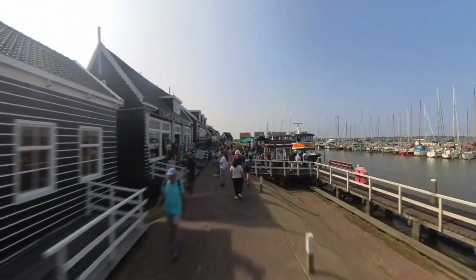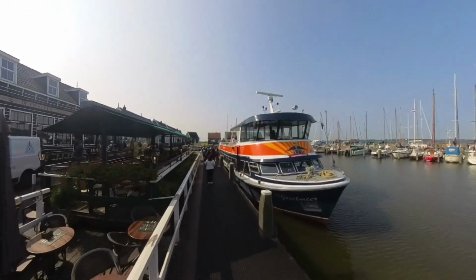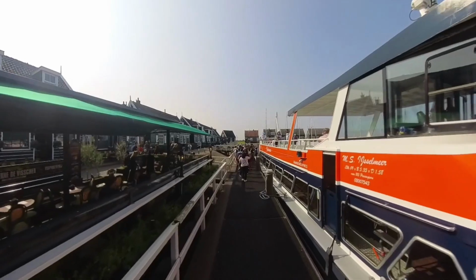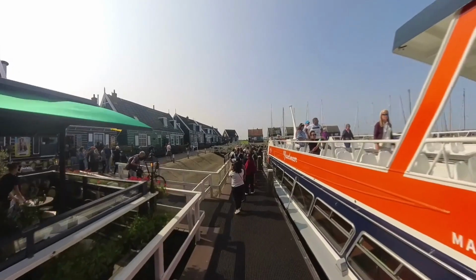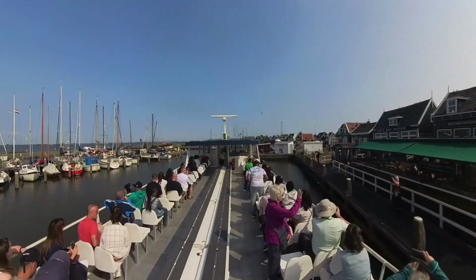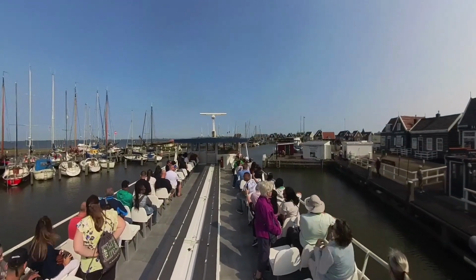And we're going to go from this little town here. It's the name of it, Marken, I guess is the name of it. It's on the side of the boat you're going to see. Over across this freshwater lake to the little village over on the other side. Marken is the name of this island, this little village. And over on the other side, we're going to go learn how to make cheese and stroopwafels.